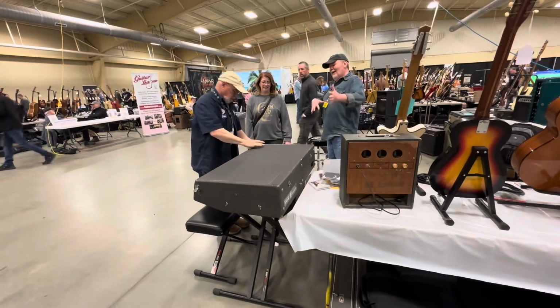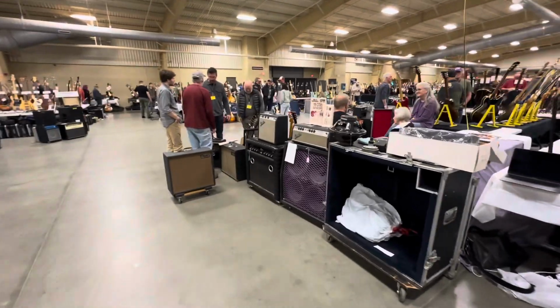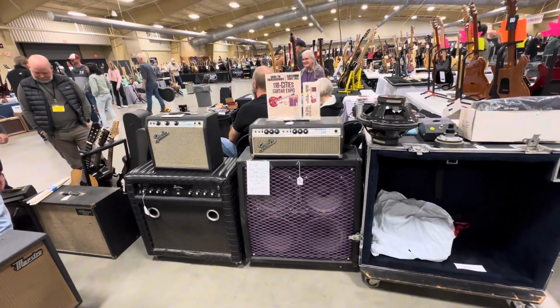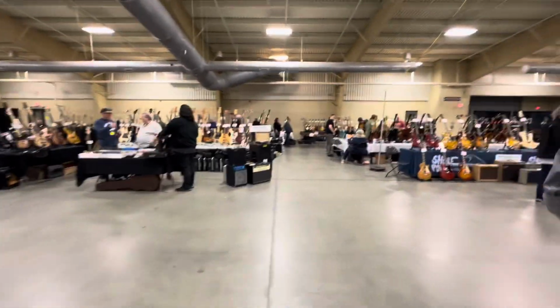That's something I would not want to transport around. No. Definitely would not want to transfer that. Ah, here's some 412 cabinets. $175, see? And it's still here. It is still here.